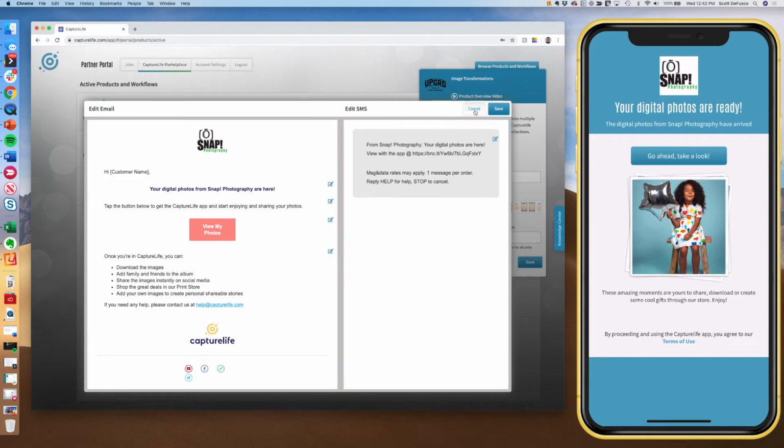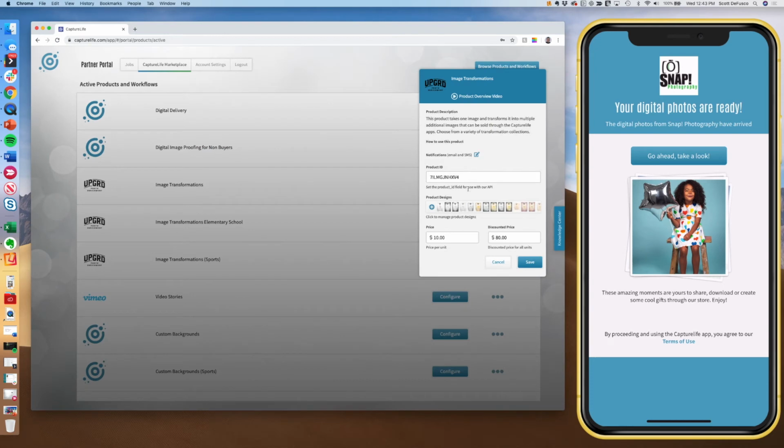That's all controlled. But another example of where you may change the text, if you're using our non-buyer product and you're trying to get people that didn't buy their season's pictures or previous season's pictures that you may have saved, and you want to get those watermarked out in front of them, that's a very different message than you delivering images that they've already purchased. So this provides a lot of control, super easy to use, and once you save it, it gets saved with that particular product. And I'll show you an example here.